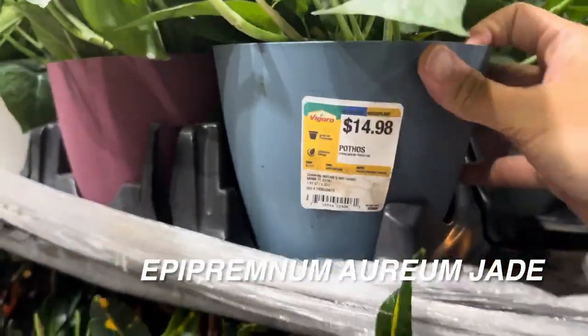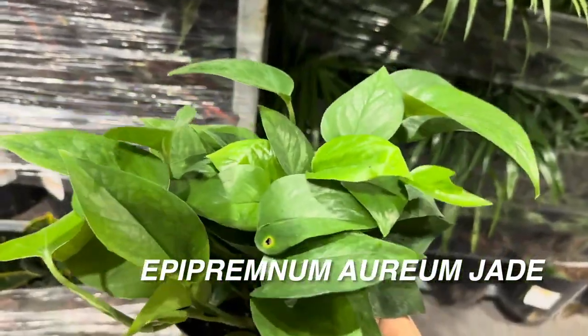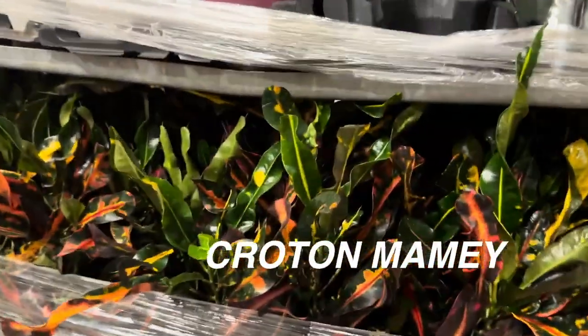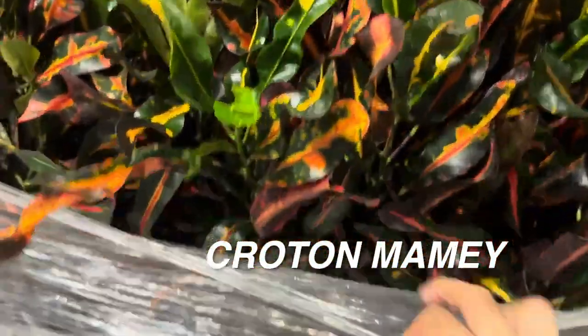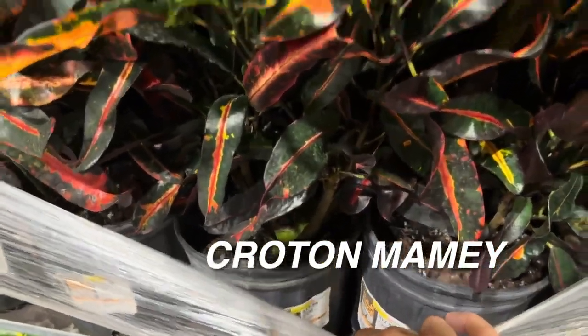And then we've got some more Epipremnum aureum jade pothos, $14.98. This is just a green form. Nothing wrong with the green form. Actually, it's probably going to grow much faster for you. And that's a plant that I would say, if you are new to houseplants, buy that pothos. That is the easiest plant to grow.